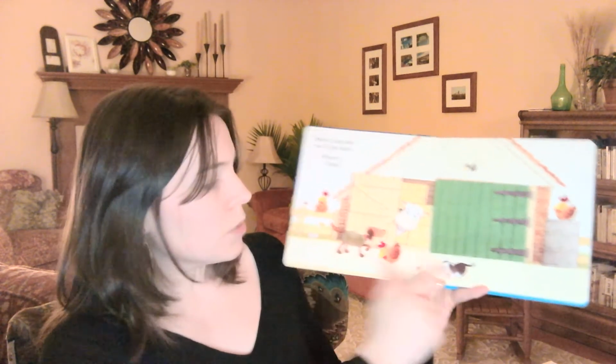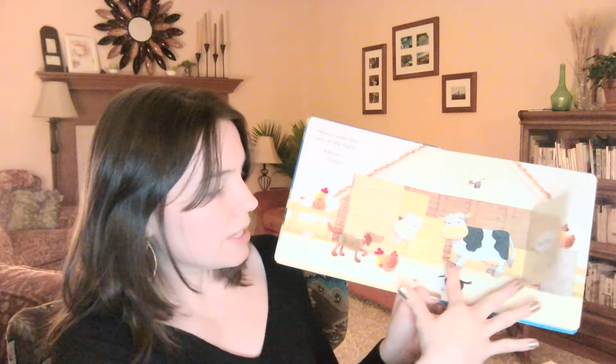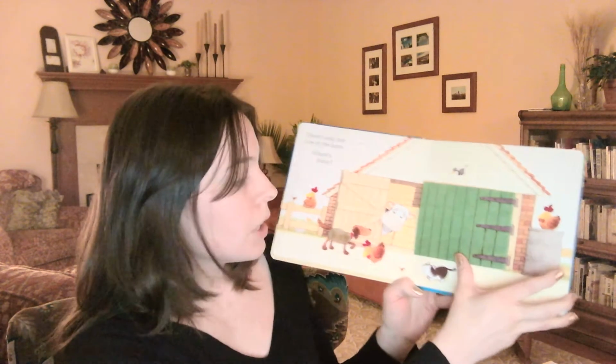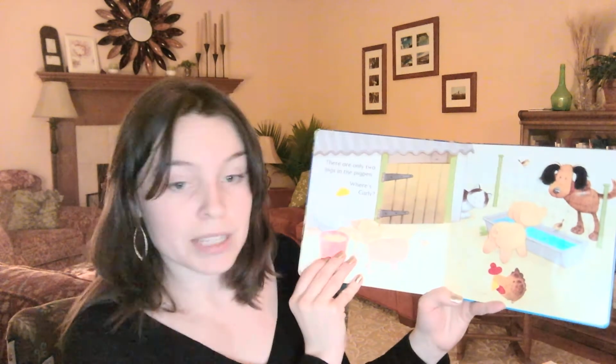This is a fantastic touchy-feely book with flaps. This is called Animal Hide and Seek. You open it up. We've got multiple textures on each spread, plus flaps, and on every single page there's a hidden yellow duck. So lots of different things for a young baby toddler to look for and see without being overwhelming. My son, who's 16 months, absolutely loves this book right now. Animal Hide and Seek.